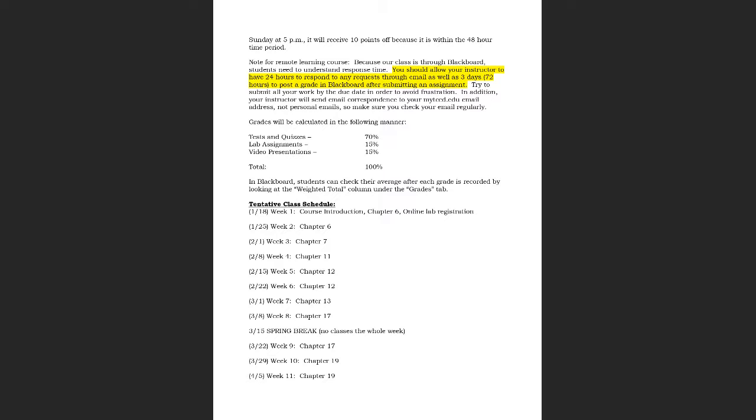Okay, and then in the middle of the page, here are the 3 things that I grade. The tests, sometimes I'll give a quiz. A quiz will be more like something short, like maybe 3 questions about something I talked about in the last video. But the test is going to be your major portion there. The tests and quizzes together are going to be 70% of your grade.